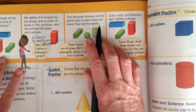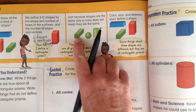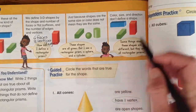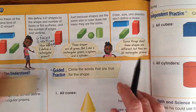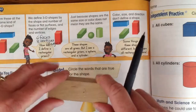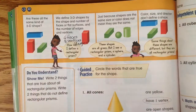Over here it says, just because shapes are the same size or color does not mean they are the same. Notice how these are all very different looking shapes, even though they're all green. This one is a rectangular prism, this one's a sphere, and this one's a cylinder. The colors don't matter, or the size. See how this one's long and a little smaller? This one's a little shorter and wider, but it doesn't matter because they all have the same number of faces, the same number of vertices, and the same number of edges. Okay, the colors don't matter. It only matters the faces, the vertices, and the edges. So these are all rectangular prisms, and going back to our original picture, they're all rectangular prisms.